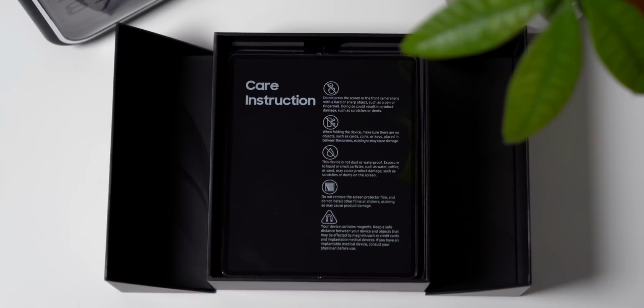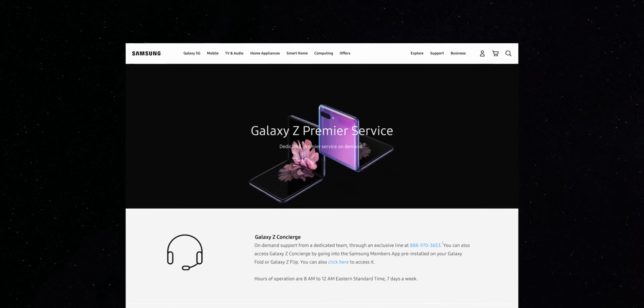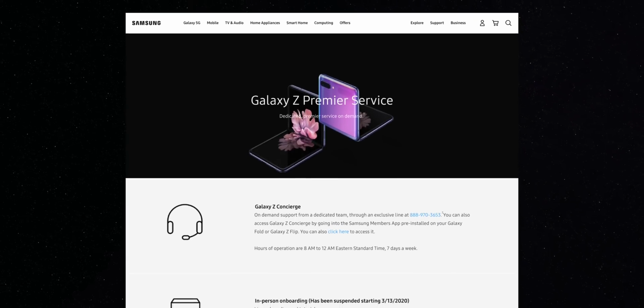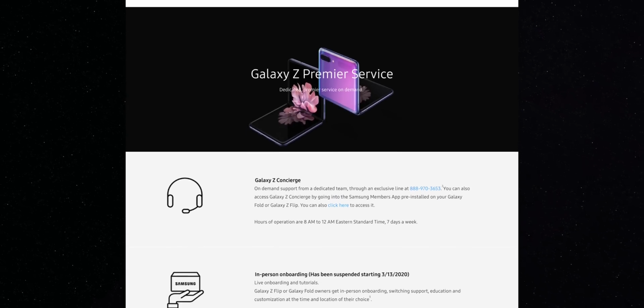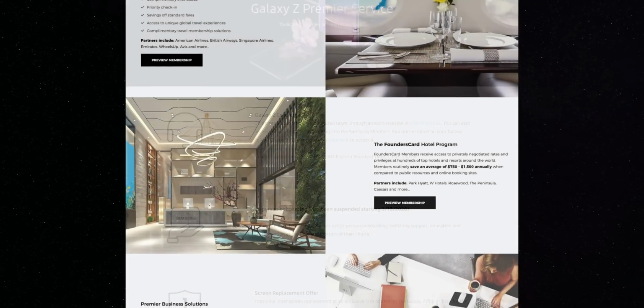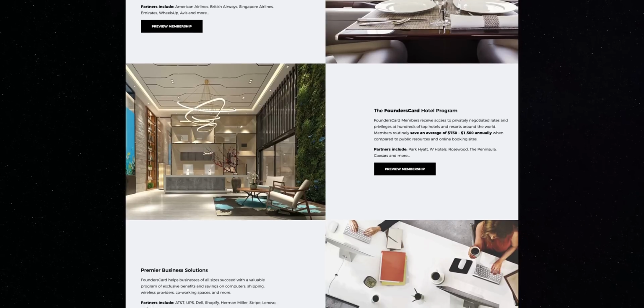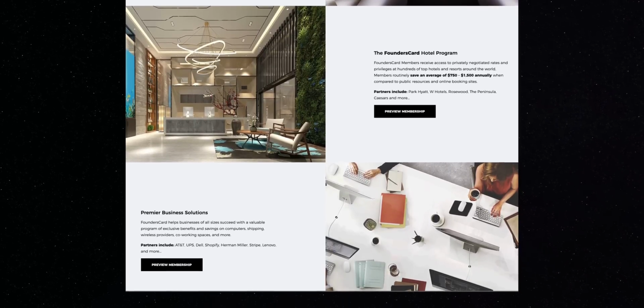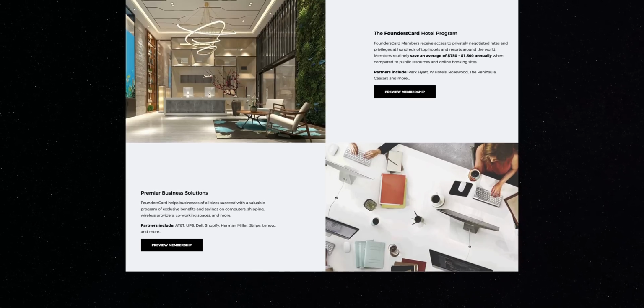Though before we move on to the phone, I should mention that Samsung is including a concierge service with all retail versions of the Z Fold 2 called Z Premier, which comes with a number of fancy perks like Michelin prepped meals and exclusive club memberships. If I'm being honest, I'd happily ditch all of that to hit a lower price point, but it really shows how much Samsung is positioning this device as a luxury product.